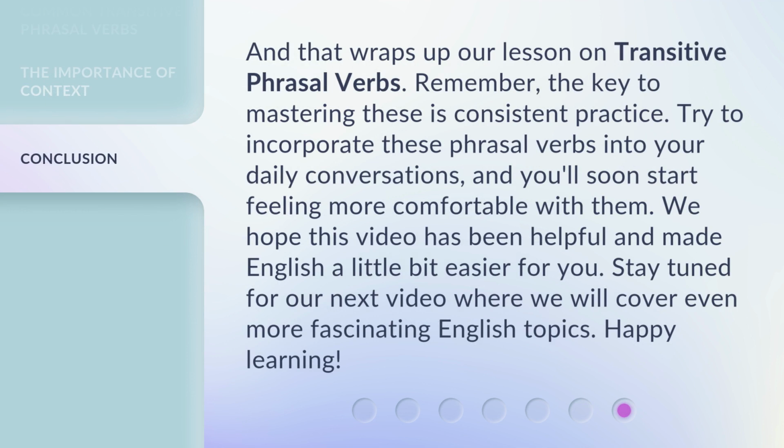And that wraps up our lesson on transitive phrasal verbs. Remember, the key to mastering these is consistent practice. Try to incorporate these phrasal verbs into your daily conversations, and you'll soon start feeling more comfortable with them.